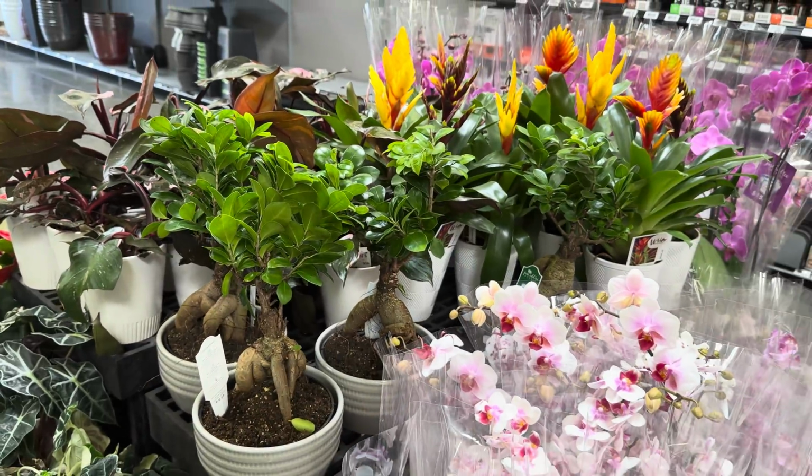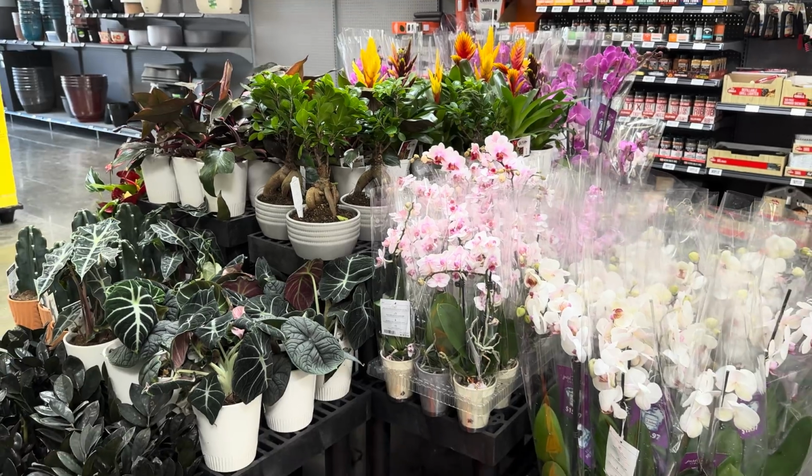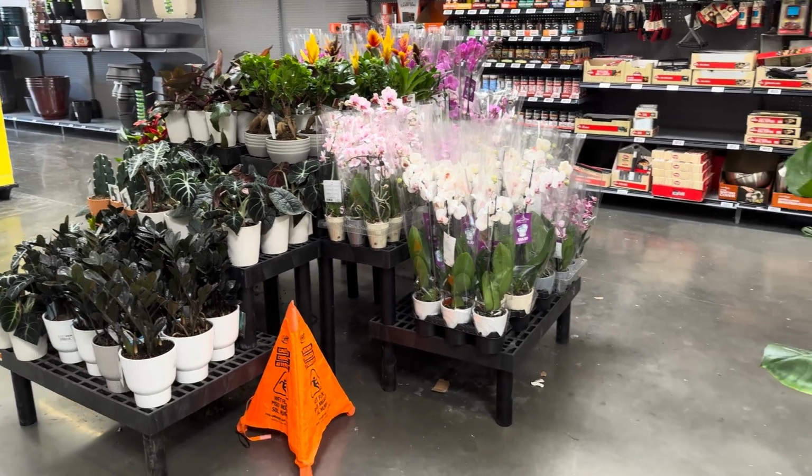Ice might be a little too much just because I feel like ice would shock the roots. Like imagine putting your foot in a bucket of ice. That's just not good. It's the same thing with plants and roots.